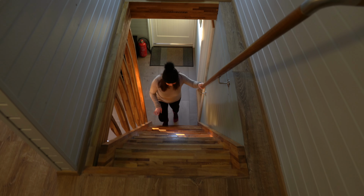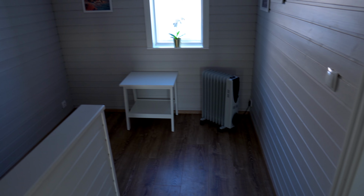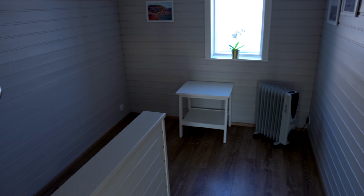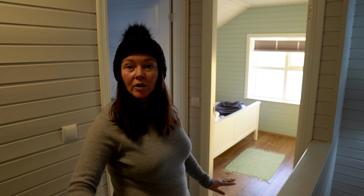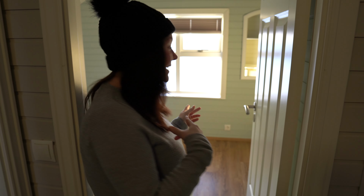Now we'll go upstairs. They are a bit steep, so you have to be careful. So you come up to a lovely open little landing area, again another window to let in loads of light. Well, that's one thing, it's got underfloor heating as well. Oh, amazing. Got a single bedroom. Excuse the fact that the bed's not made in here.